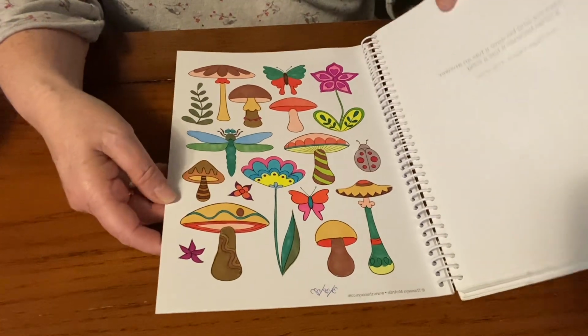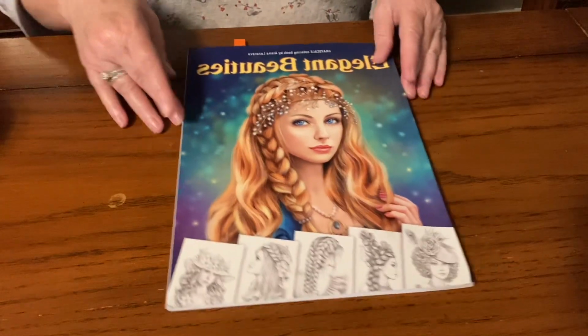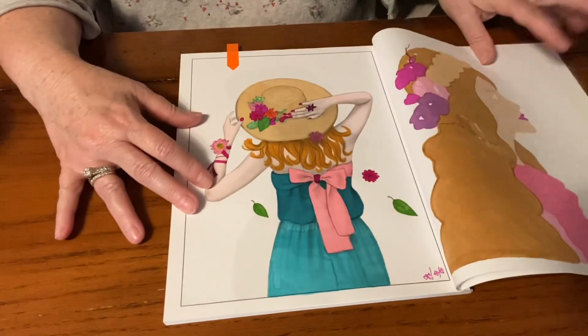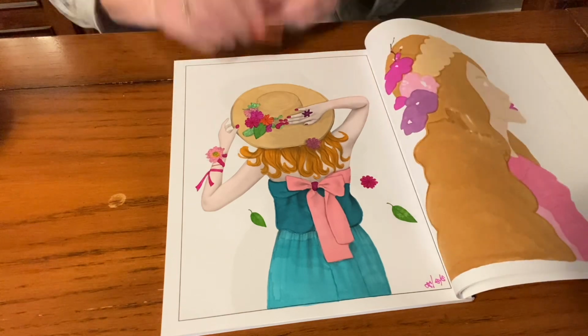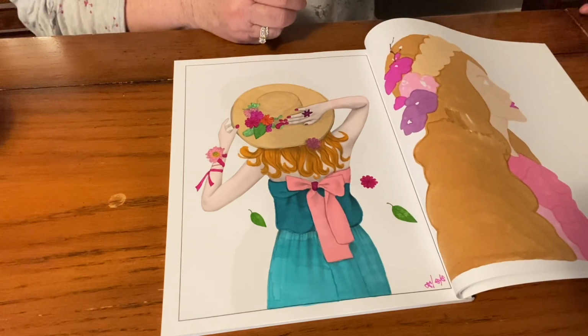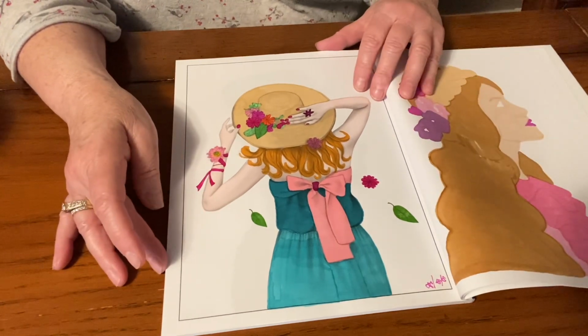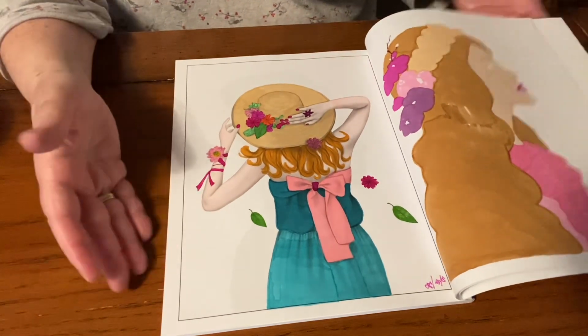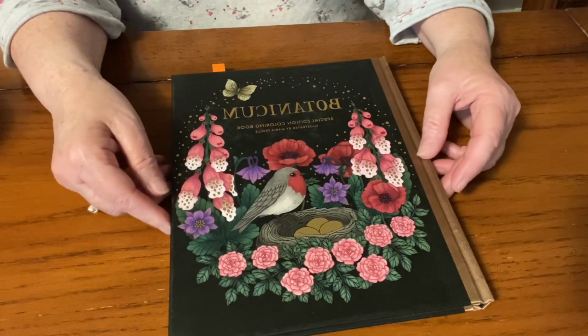easy, relaxing. We're back to Alina Lazavera with Elegant Beauties. And this one is the one I did. I did this just yesterday. And it's just okay. Nothing great. It's not like it turned out fabulous. But it's okay. And then my last page that I did last month was in this Botanicum coloring book.